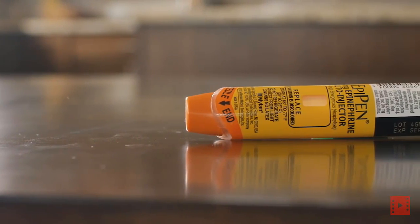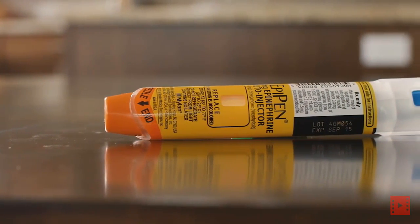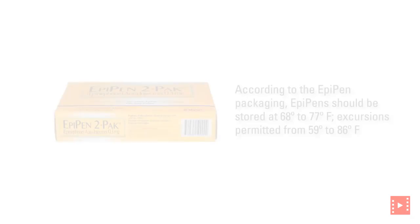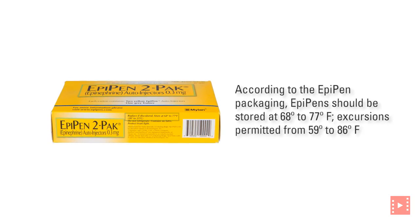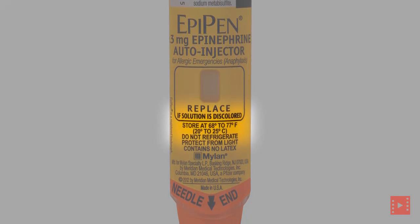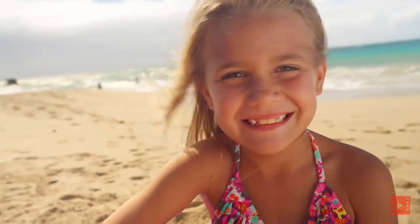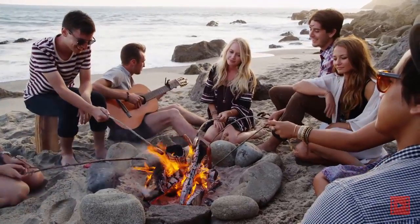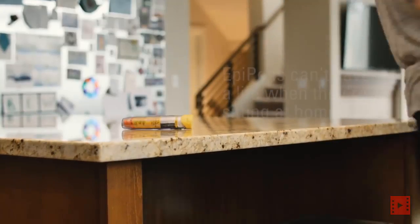Have you ever noticed that your EpiPen packaging says to store your EpiPen at 68 degrees to 77 degrees Fahrenheit? The temperature requirements are on the EpiPen box, in the instructions booklet, and even on the EpiPen itself. These aren't suggestions, they're requirements from the EpiPen manufacturer. How can you go to the beach, go camping, or go anywhere outdoors and keep your EpiPen at about room temperature?